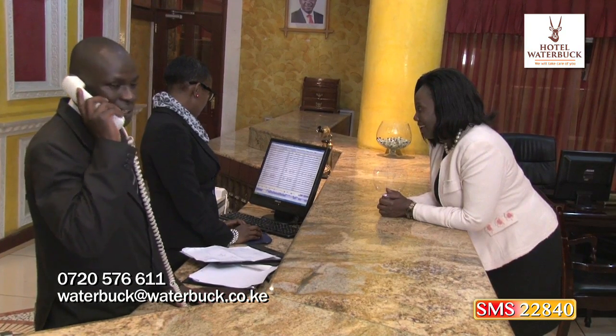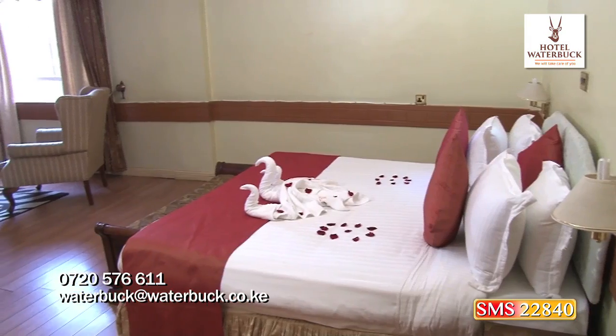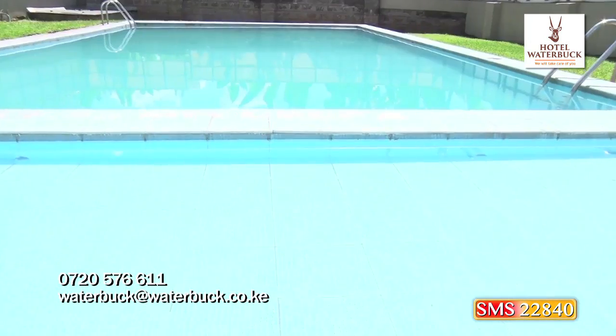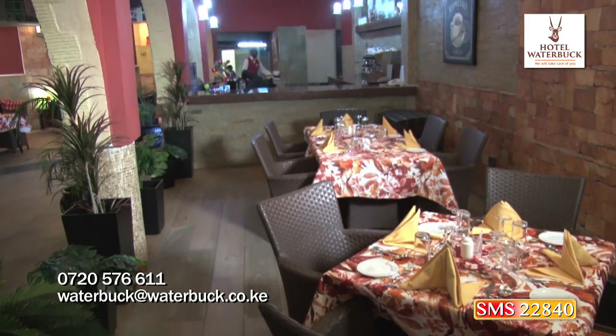Next, we head off to the Hotel Waterback, a luxurious place capturing the hearts of local and foreign guests. I must say, I enjoyed staying at this hotel. The rooms are spacious. The beds are very comfortable. They have a wide selection of food, a great swimming pool. After a long day, you can enjoy your drink on the terrace, and it is in the CBD, a perfect location. I guess that's why it's the preferred weekend destination.